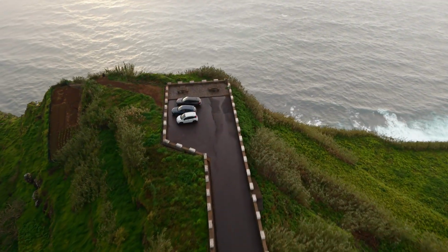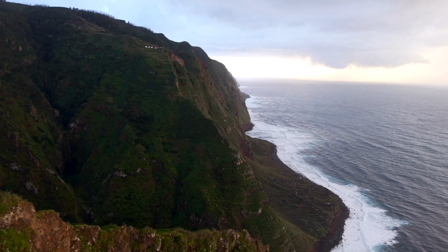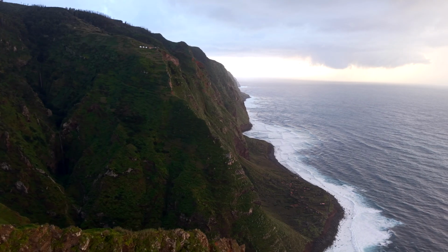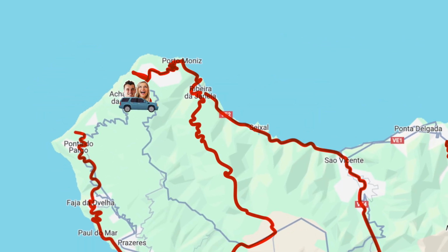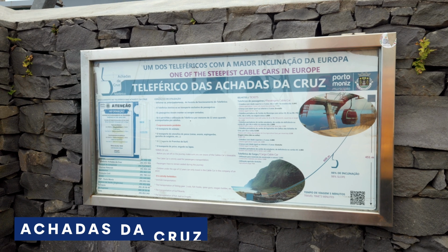This is actually a really great sunset spot, so depending on how you rearrange your itinerary, you could go here at sunset, but it's also really nice during the middle of the day. Similarly, there's another viewpoint close by called Achada de Cruz. You can also drive up to it.